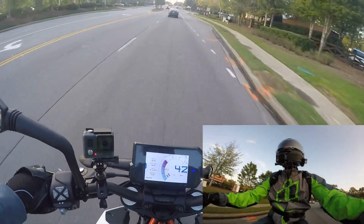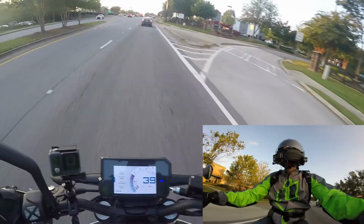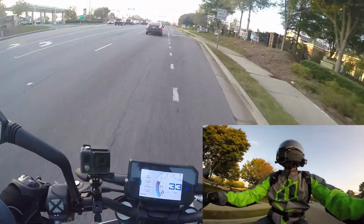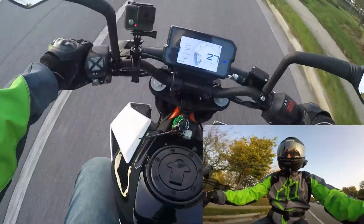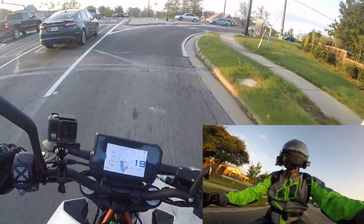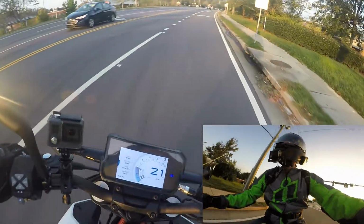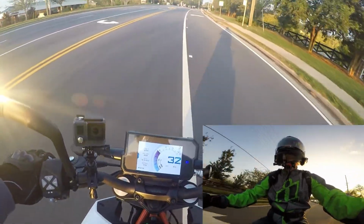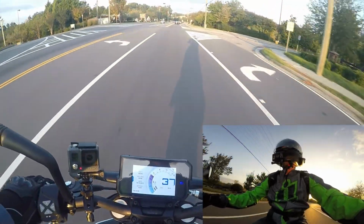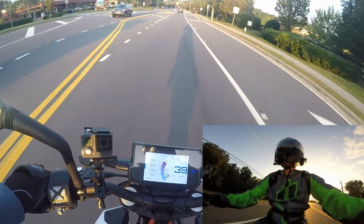Yeah, I'm feeling so much more comfortable on this ride than I was my first ride. You just got to get that first ride down, and from there you're kind of ready to go. Woo! This thing is fun to ride. So much fun.